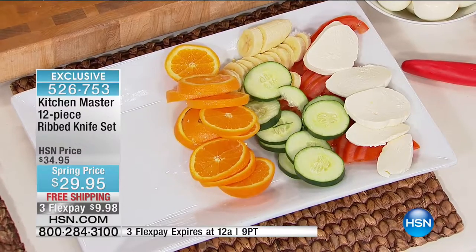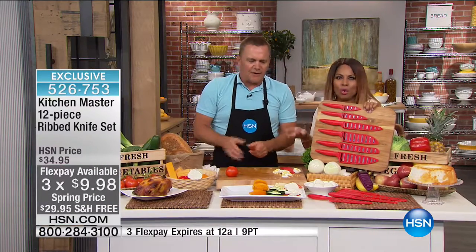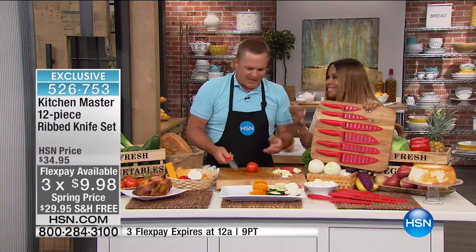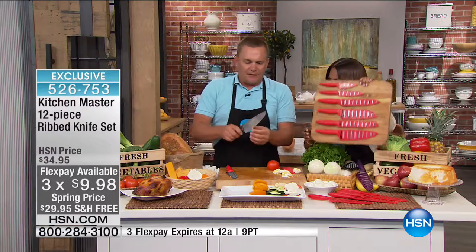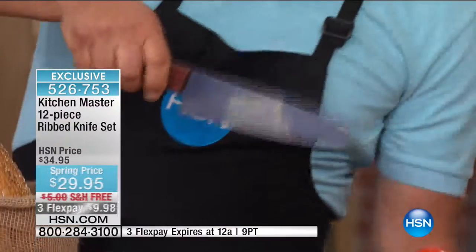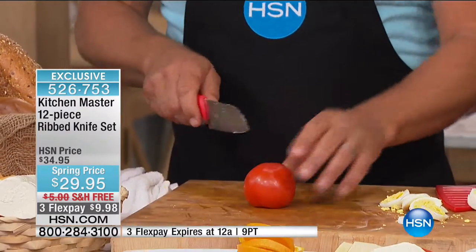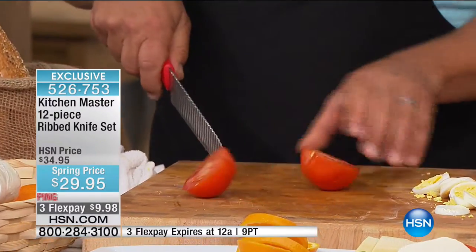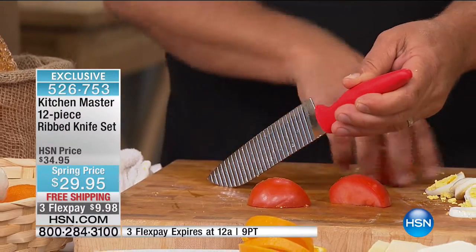People complain, and you know this, John, all the time, about the prep. Cooking doesn't take time. It's the prep in the kitchen that takes the time. And if you've got knives where the food sticks to the blade, it takes way more time and way more aggravation in the kitchen than when you have a knife that actually does its job. Now, these are razor sharp stainless steel knives. I mean, literally, all you have to do is touch it and it cuts it.